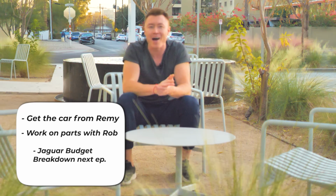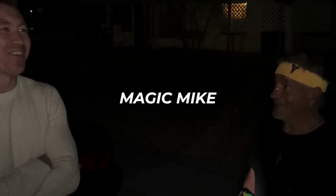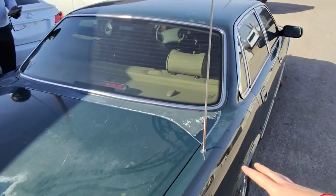And then we're gonna have Magic Mike back in the Jaguar series now. From 3K to Exotic, I'm gonna have him fully recover the paint on it, remove all the dings and scratches, and I'm just excited to get it all shiny.